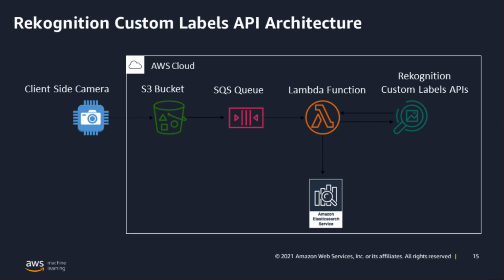There are other ways that you could play with this architecture. You don't necessarily need to use Lambda. You could use Fargate or EC2. And similarly, you don't have to use Amazon Elasticsearch. You could use something like DynamoDB, or you could use a traditional relational database if you wanted. But this is just to give you an idea of architectures that we've seen work for customers in the past.